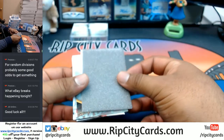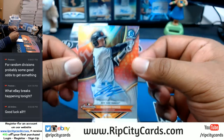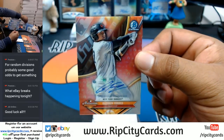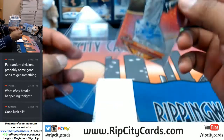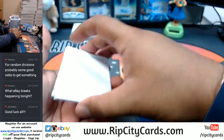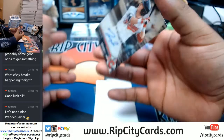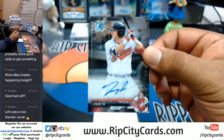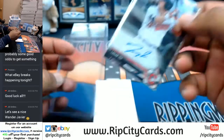Let's see what we got. Good luck, everyone. Number to 150, Gleyber Torres for the Yankees with the auto. Not a bad way to start us off. What do we have here? For the Indians, Logan Ice on card there. Man, this stuff is nice. Bowman just knows how to do baseball.